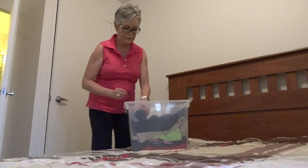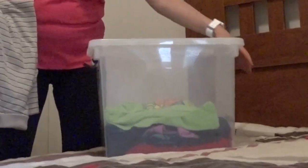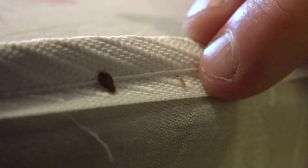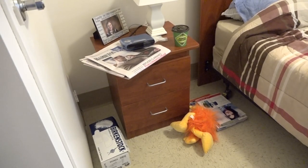Only open bags of clothing or bedding when you need to get something out of it, and be sure to reseal tightly. If you see bed bugs after the first treatment, crush them, trap them, or use sticky tape. Keep clutter to a minimum so the bed bugs can't hide.